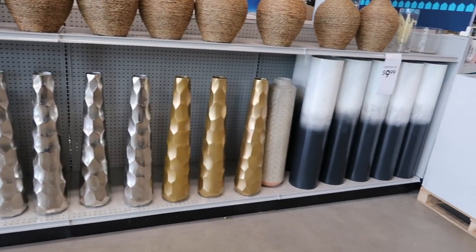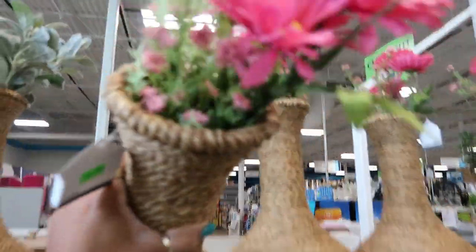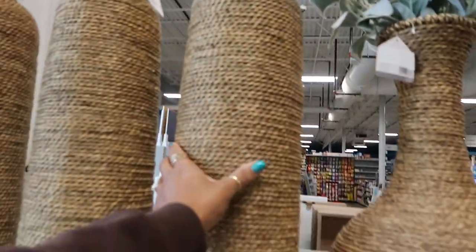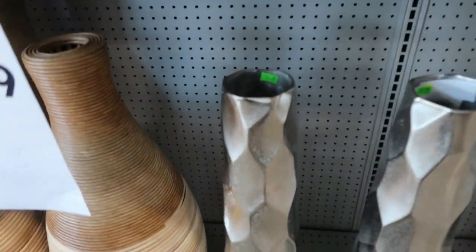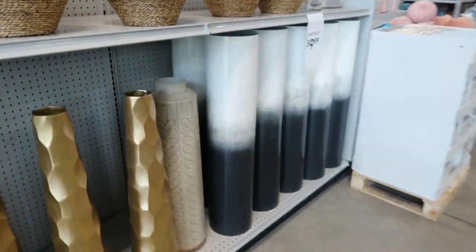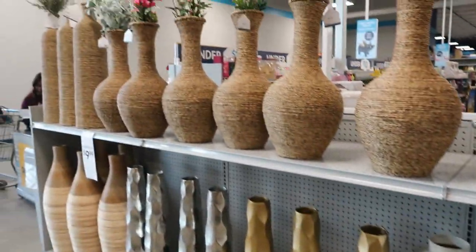Starting at $9.99, these are nice. I like that gray and white one. Oh, do these come with the flowers? 54? I think so. I like the eucalyptus one. And then just so you guys know, this one right here is 90. Starting at $9.99. Which one? Let's see, which one is $9.99? That's 115. I don't see a price on that one. That is false. Maybe they talking about these. $9.99. Them two little things in the corner with all the rest of these.